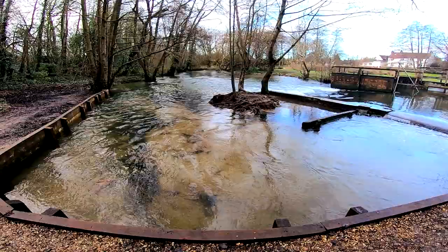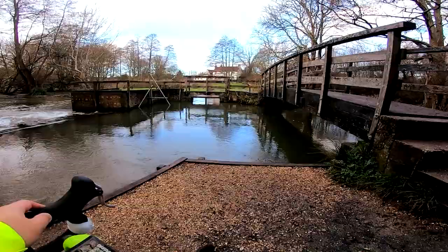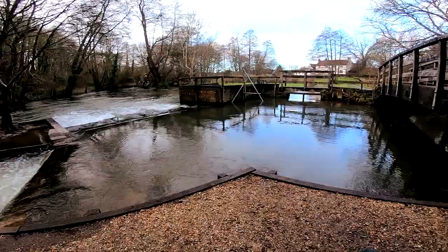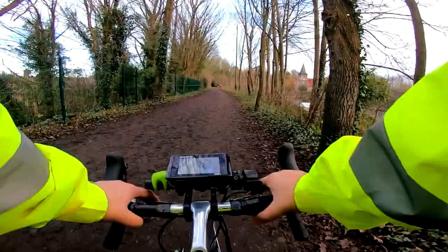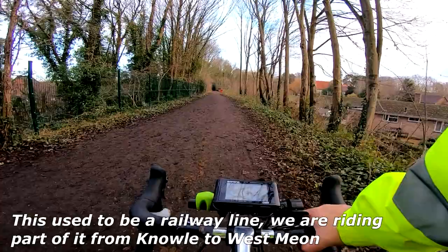Let's have a look at the bridge. What is this? Like a lock or something? I don't know. Oxygenates the water, I guess. Alright, let's get back up there on the trail. Horse riders use this as well. Oh, there's a lovely church over there on the right.